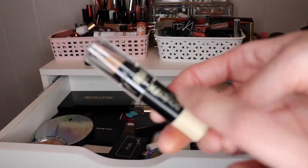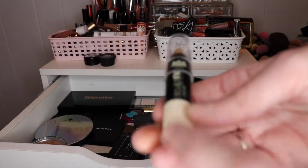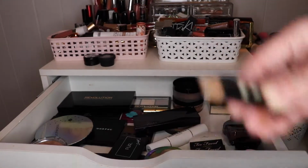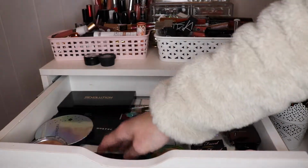I love this product. If I do use a cream product, this is what I'm reaching for. This is the ColourPop Sculpt FX, and this is in the shade Fawn. And this is a cream contour product, and it is the most perfect shade. It's really fair, just really a beautiful, beautiful cream contour product for $1.